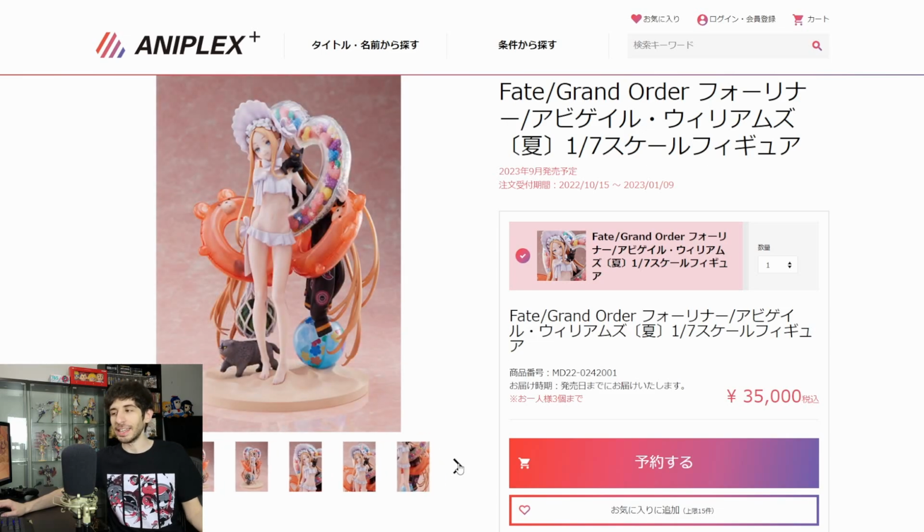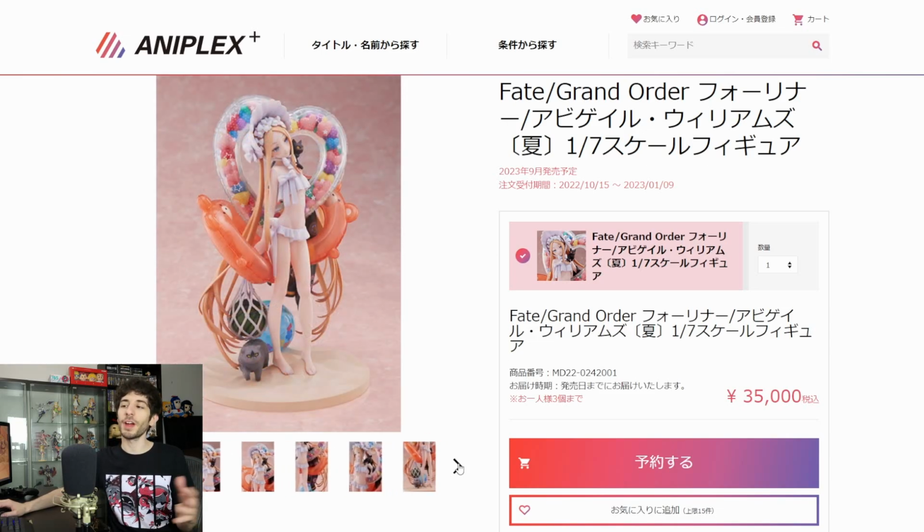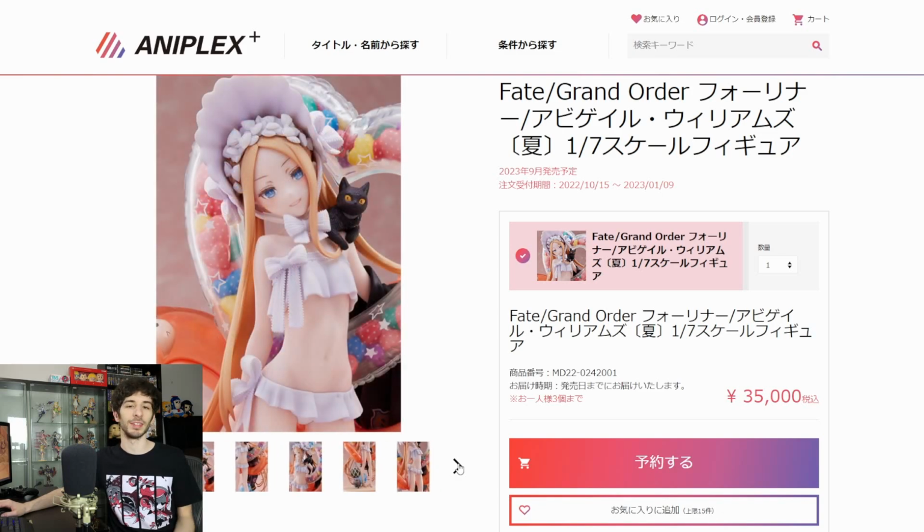I guess it's still a lot of money for a swimsuit figure, but at the very least, it is extravagant enough. Out of all the Abigail figures I've seen, this one probably has my least favorite face. I'm not loving the expression on her face. It's a little weird to me, the way she's kind of tilting her head and staring so directly into my soul. But the outfit's cute, like the swimsuit itself.